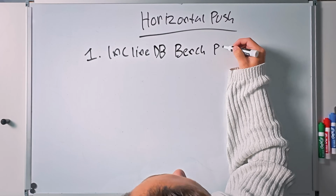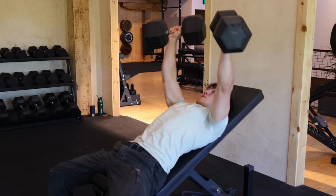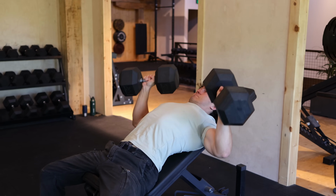And my primary choice for the horizontal push is the incline dumbbell bench press. There are a few reasons why I really love the incline dumbbell bench press as the primary horizontal pushing movement. The first thing is that it allows you to get a really deep stretch on your chest. So you're not limited like you are with barbells where you have to stop the bar on your chest. You can go deeper and get a really, really deep stretch. The next thing is that it's a lot safer on your shoulders.